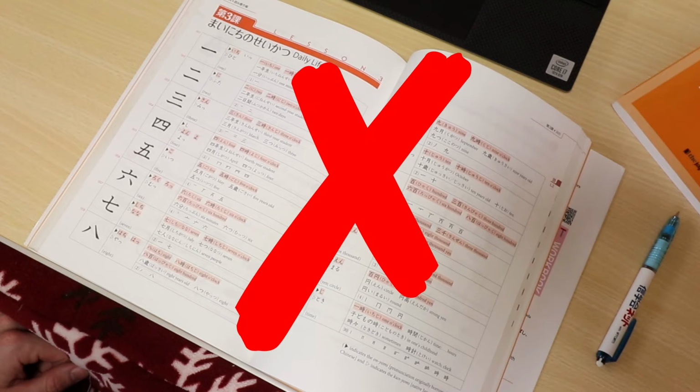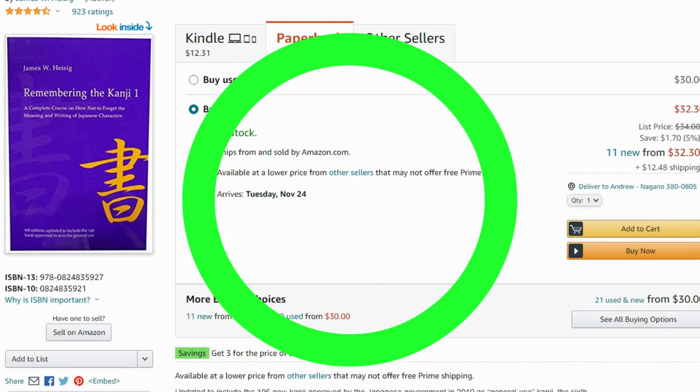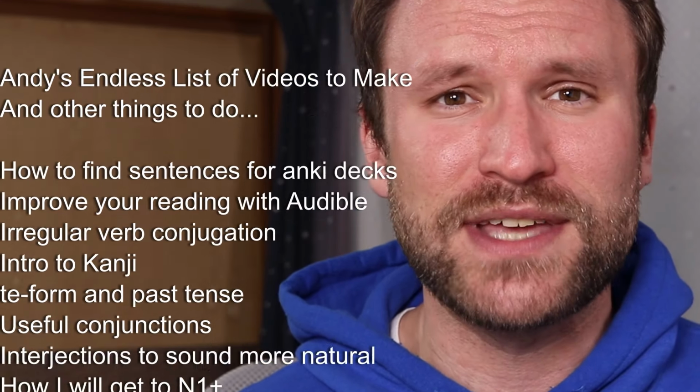Now, I wouldn't suggest learning kanji from these sections. There's nothing really special about it. If you want to learn kanji, and I do suggest that you do at some point, I'd suggest a tool something like WaniKani or RTK, Remembering the Kanji by James Heisig. I haven't done reviews of either of those yet, but eventually I do hope to do that.